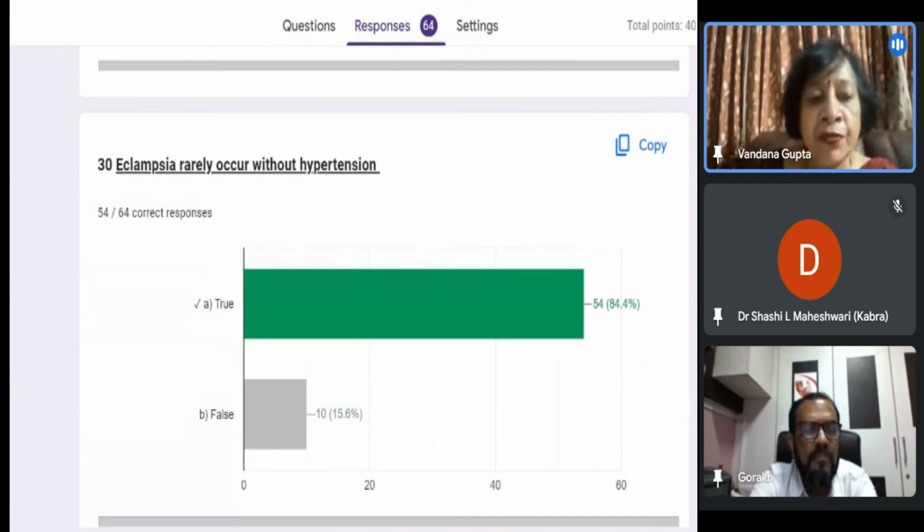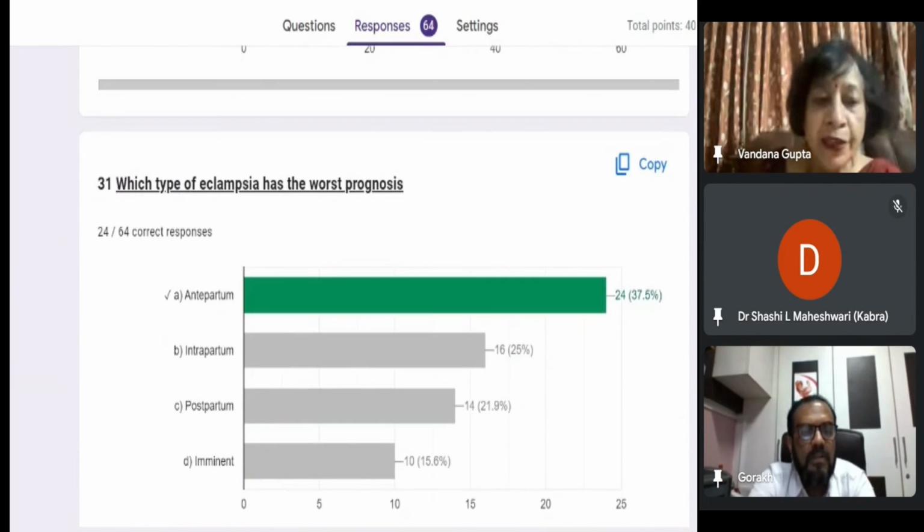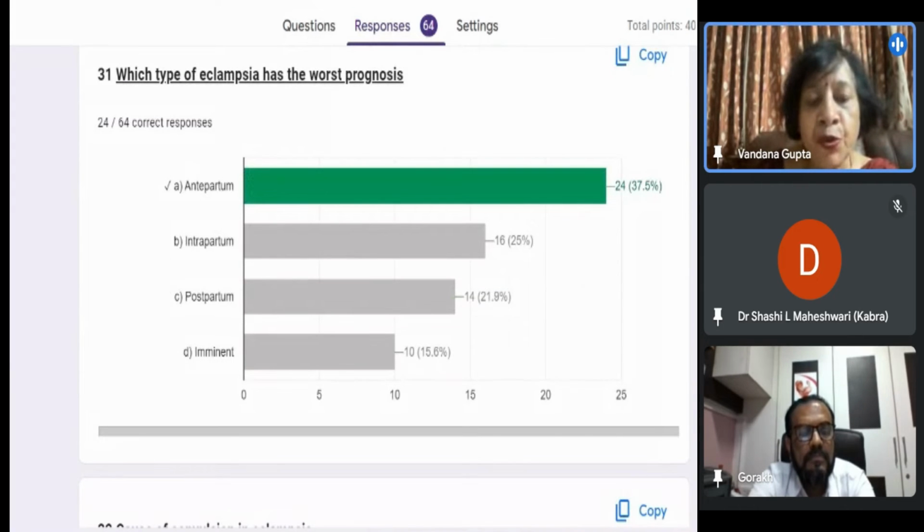Eclampsia rarely occurs without hypertension. It's true. Next. Which type of eclampsia has the worst prognosis? Antepartum, and 37% answered that. There are many who have said postpartum, but in antepartum there are two people at risk, the mother and the baby both. So eclampsia in the antepartum phase has the worst prognosis.